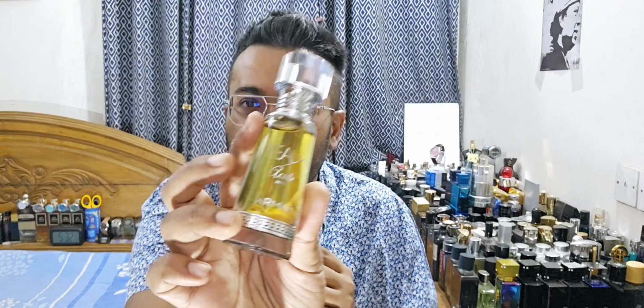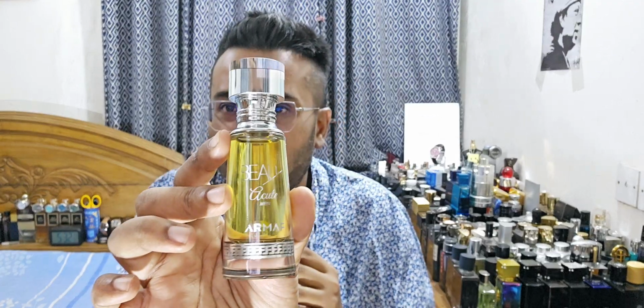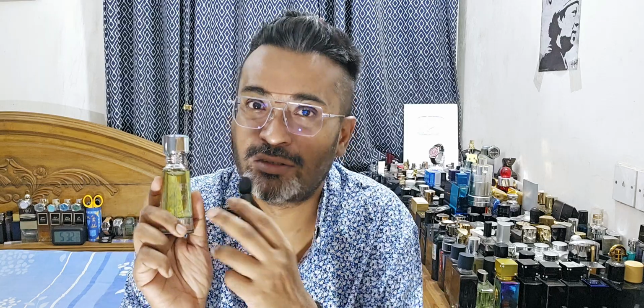Next one is the oil that I bought. I really wanted this perfume, but it's very hard to find, so I got the oil version, luckily. It's called Beau Acute, maybe that's the name. You get the name. This is Armaf's 20 ml, 18 ml versions, and these are from Sterling Perfumes. The idea is they make an oil version of the original perfume, the exact same smell, just with so much more depth and so much more longevity, because the oil's concentration is higher.